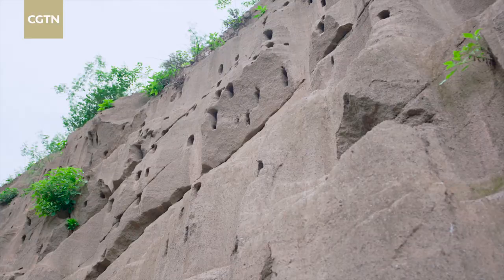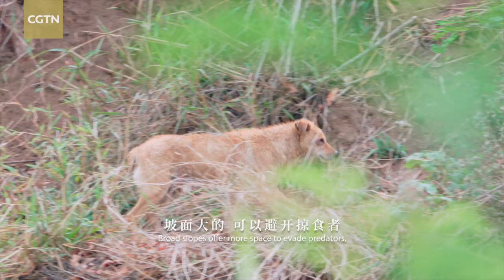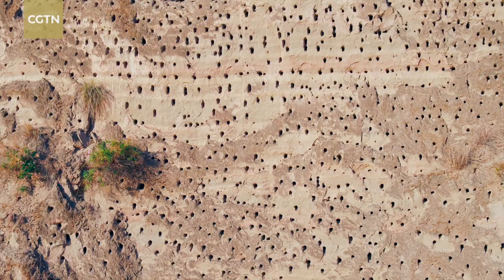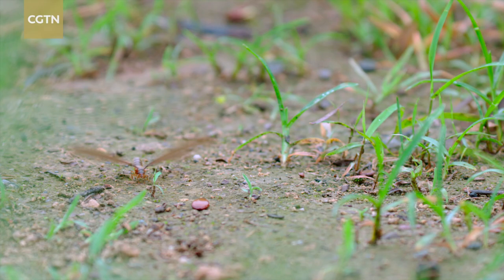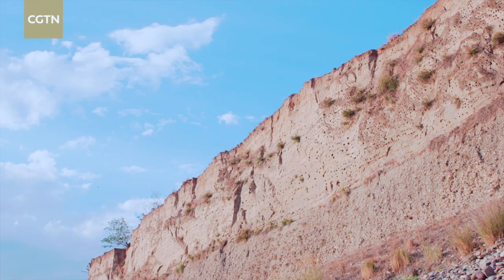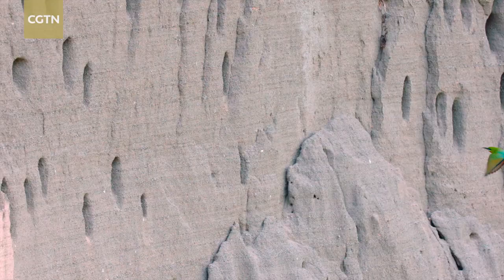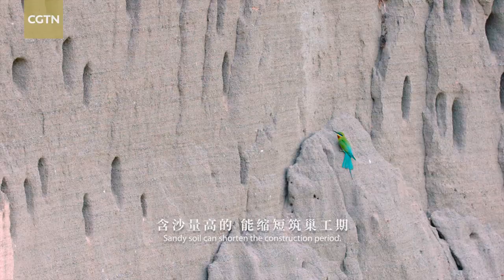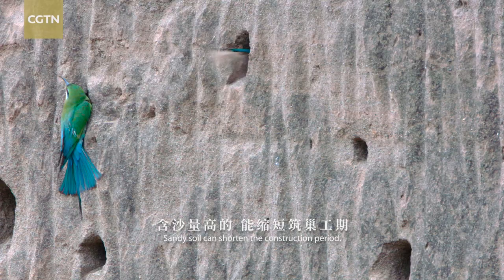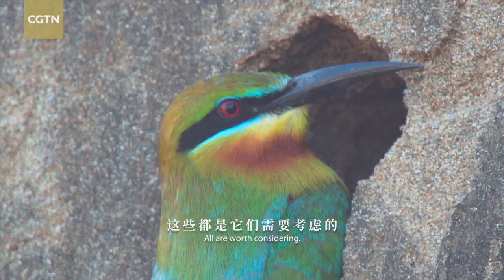Regarding the cliff, there are several considerations. Broad slopes offer more space to evade predators. Being close to farmland puts food within easy reach. Prey has nowhere to hide in open ground. Sandy soil can shorten the construction period. All are worth considering.